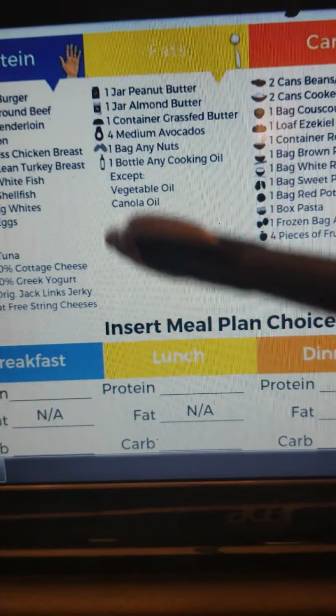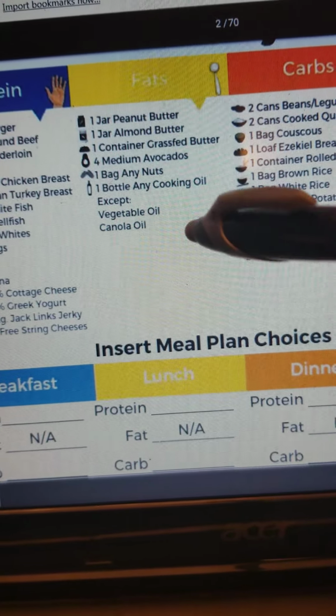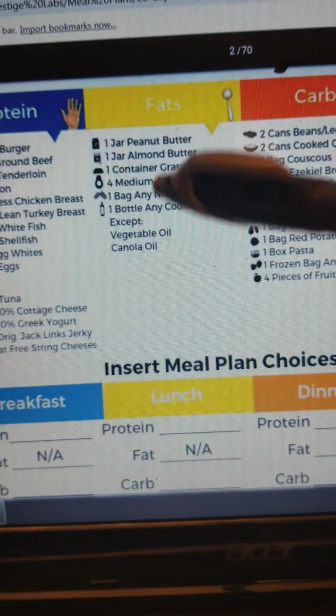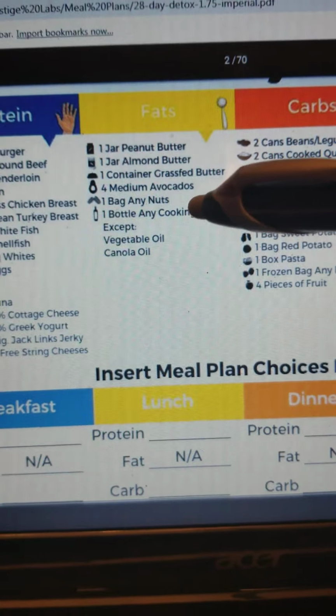Okay? The fats are going to last you a long time, so you'll probably just need to buy a small amount. You'll see you're going to have peanut butter as one of your fats, and avocados is one of your fats. Buy 4 medium avocados, buy a jar of peanut butter. The jar of peanut butter should definitely last you longer than this challenge. The avocados, depending on how often you eat them, will last you a while. Same thing with the nuts, same thing with the oils.